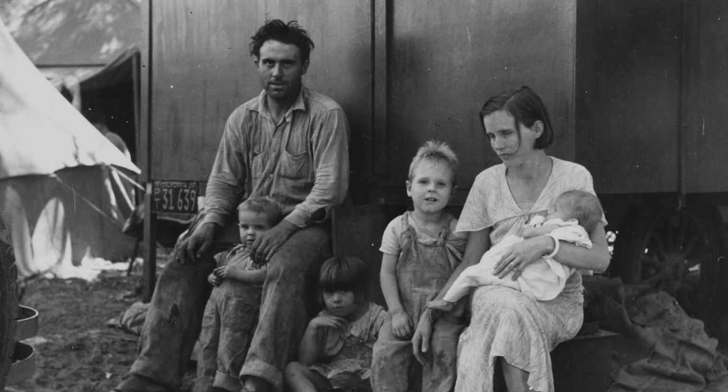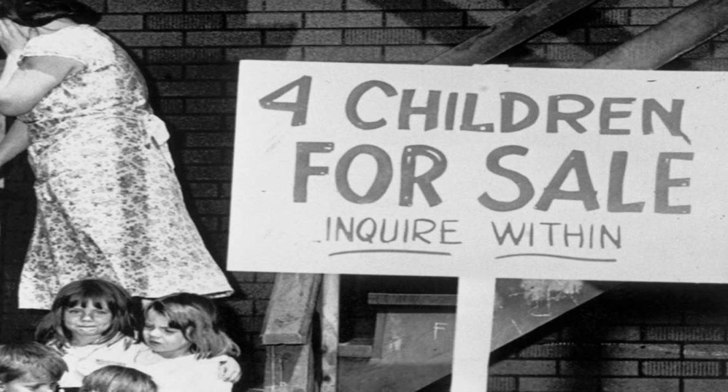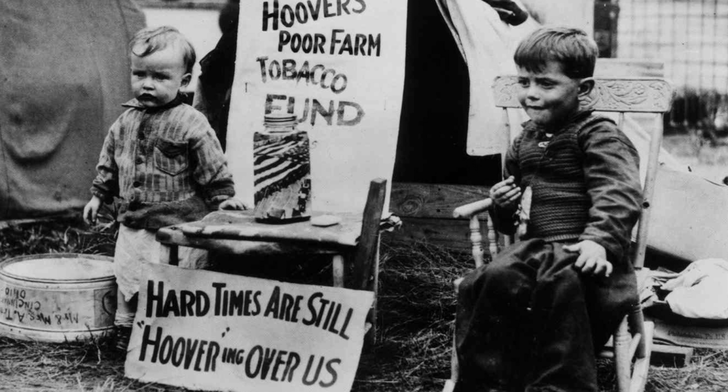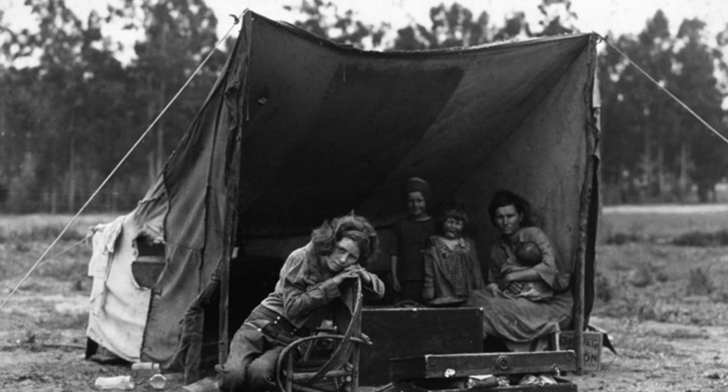The displacement of the American workforce in the farming communities caused families to split up and migrate from their homes in search of work. Hoovervilles, or shanty towns built of packing crates, abandoned cars, and other scraps, sprung up across the nation. Many went hungry.